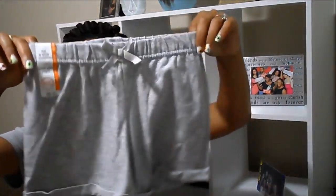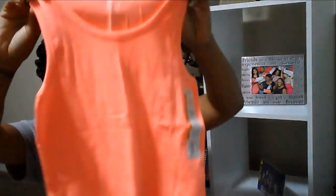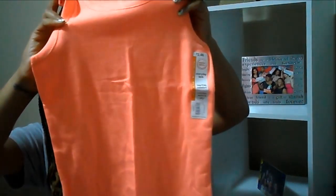And then I picked up the little gray ones. I think I picked up every color in her size. I picked up the little heather gray. And then I picked up this coral top to go with them. And then it'll look like this. And then I picked up these little pink ones.